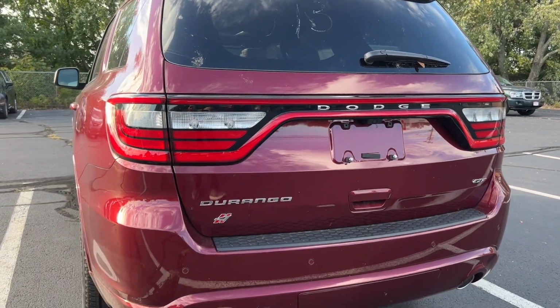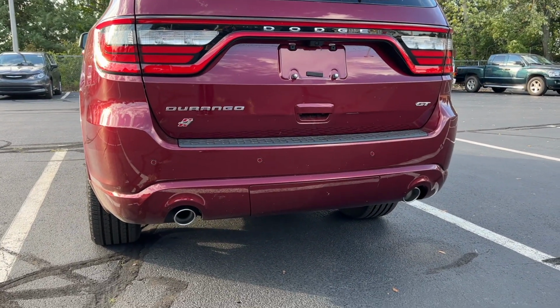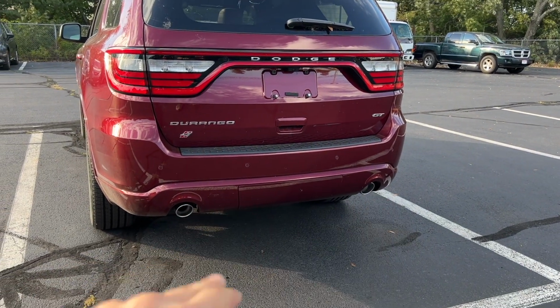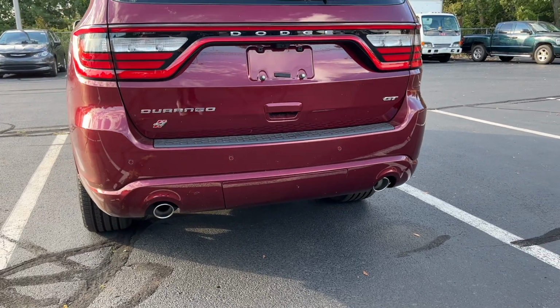and Durango is all the way to the left, and GT is all the way to the right. And this Durango does have rear parking sensors, and all the way in the bottom, this is not finished in flat black or gloss black. It is finished in the same color as this SUV, and there are dual exhaust tips, and those exhaust tips are connected to the exhaust pipe.